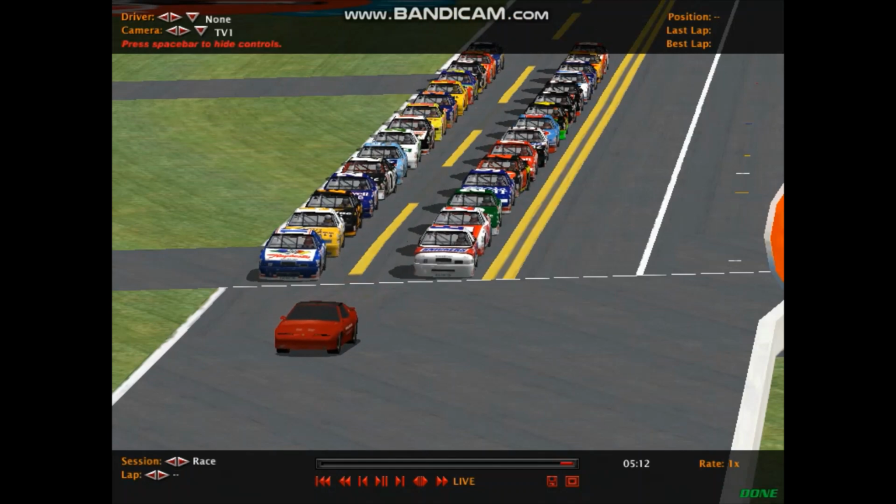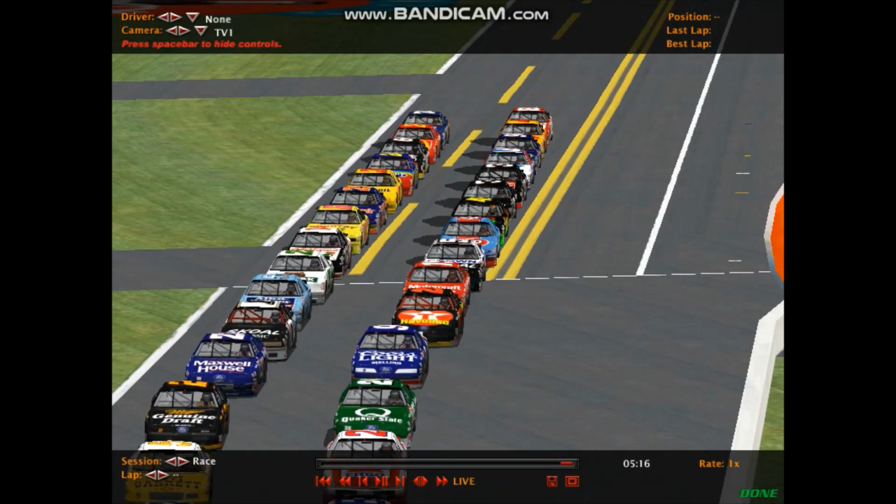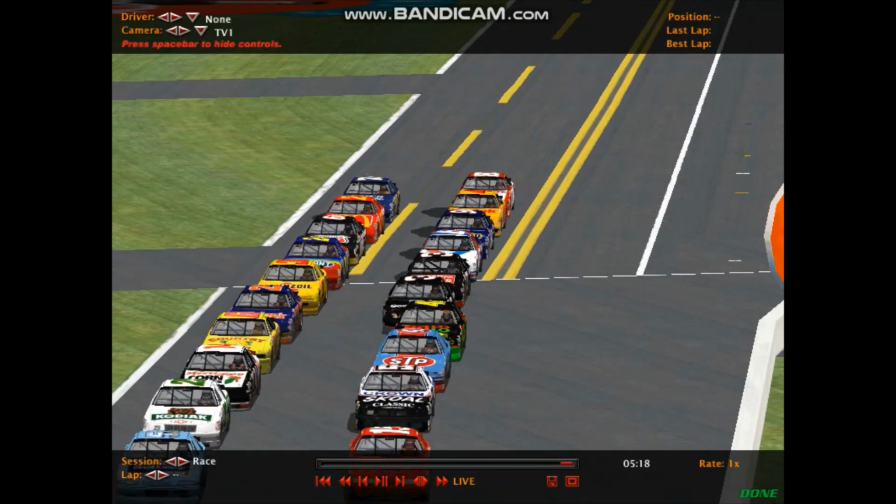Commands have been given of our engines as the field of 41 comes to life, and as they roll off pit row, we'll be back for the start right after this.